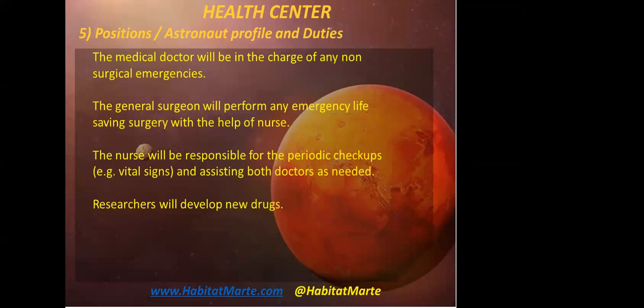As for the duties of the astronauts, the medical doctor will be in charge of any non-surgical emergencies, and the general surgeon will perform any emergency life-saving surgery with the help of the nurse. The nurse will be responsible for the periodic checkups and assisting both doctors as needed. And researchers will develop new drugs.